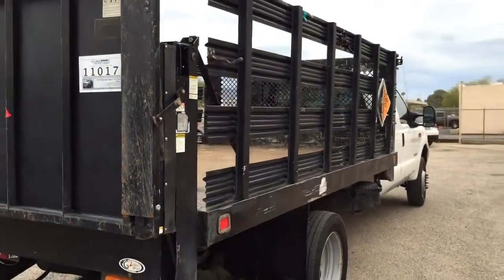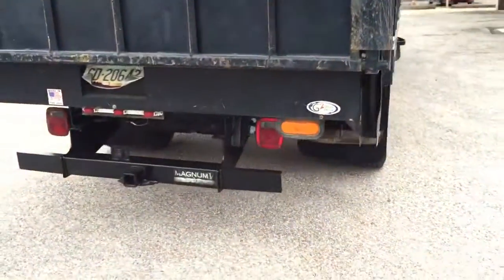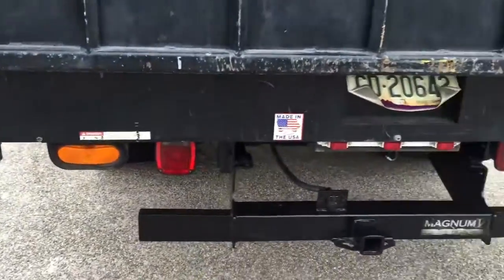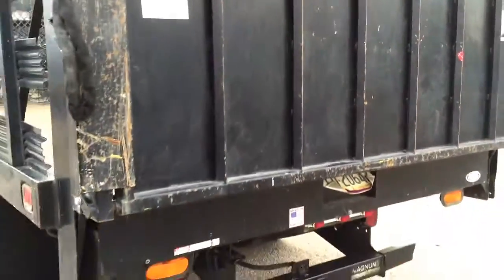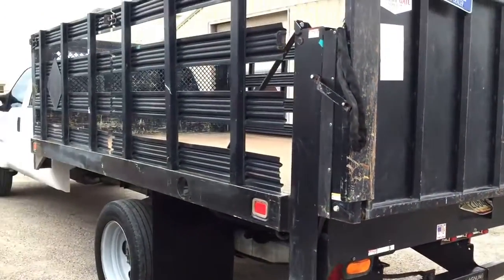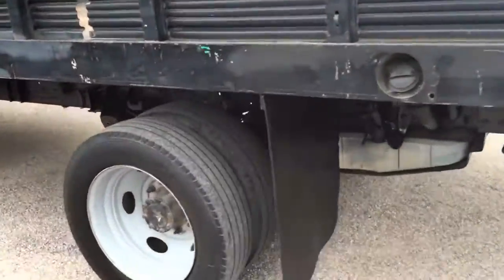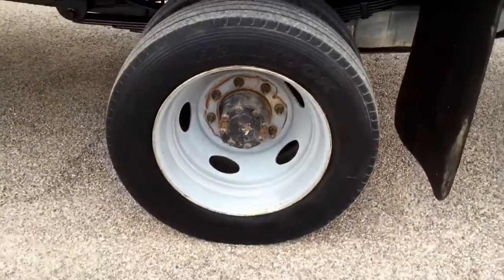Like I said, it's a 14-foot long bed. It does have a tow package. Those little lights flash when there's a little toggle switch on the dash. And it does have a backup beeper when you put it in reverse, to make sure you don't back over the neighbor's goat or whatever.